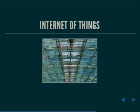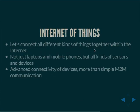So I do not really want to say a lot about the Internet of Things, because probably you are now bored of all of this. But just a few words. The basic idea is to connect all the different kinds of devices together through some kind of network. Here we are not talking about laptops or mobile devices. We are talking about this robot or, for example, this mousetrap that you heard about yesterday in the keynote. The idea is not just to connect these devices, but also to create some intelligent application on top of all this.